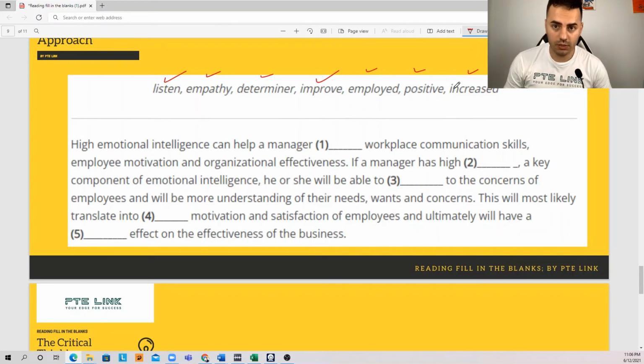So I started by skimming and reading the options first. Then I jump in. High emotional intelligence can help a manager what to do? So we are looking at the verb. Workplace communication skills. I would say it can help him improve. Yeah? Especially that we've got a modal verb, so we are looking at the verb in the base form. Can help a manager improve workplace communication skills.